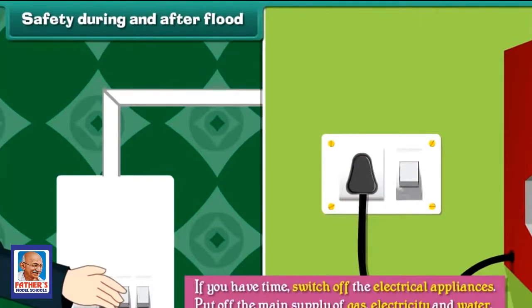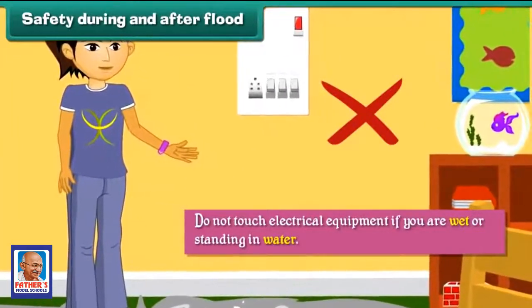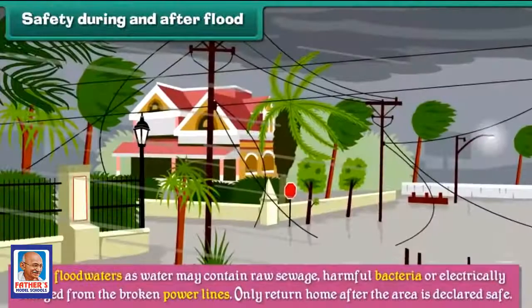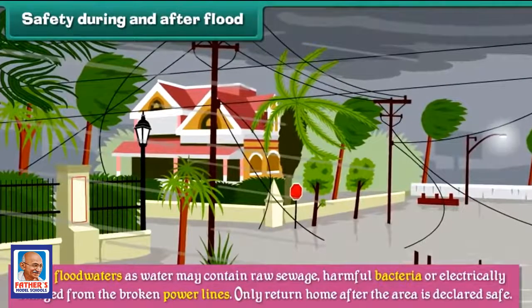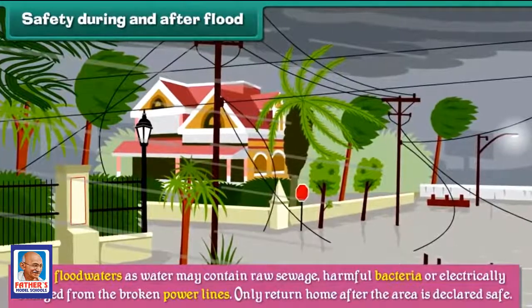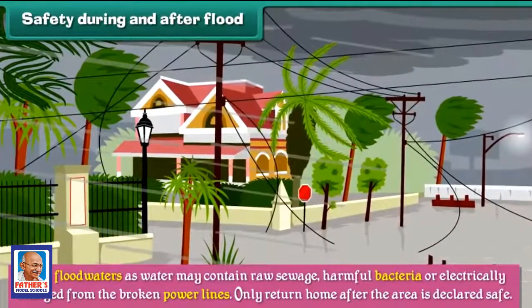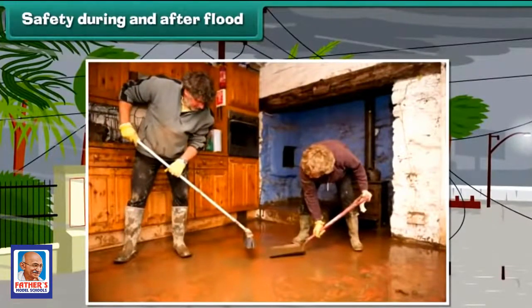Put off the main supply of gas, electricity, and water. Do not touch electrical equipment if you are wet or standing in water. Avoid flood waters, as water may contain raw sewage, harmful bacteria, or be electrically charged from the broken power lines. Only return home after the area is declared safe. Clean up the house wearing gloves and boots. Do not use the flood-contaminated water for washing, cooking, and bathing.